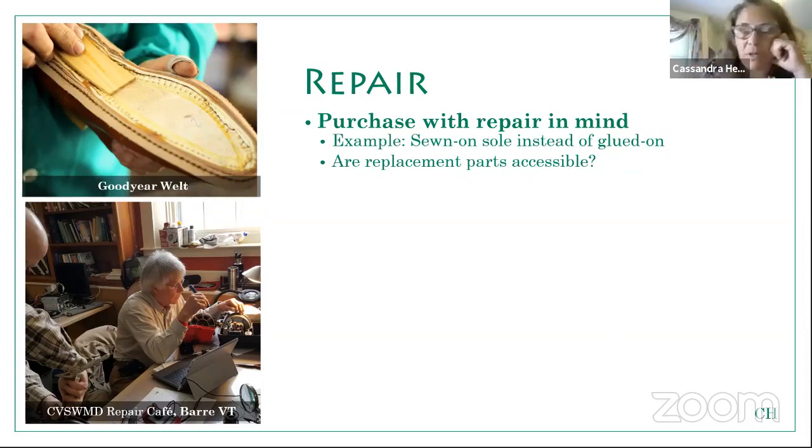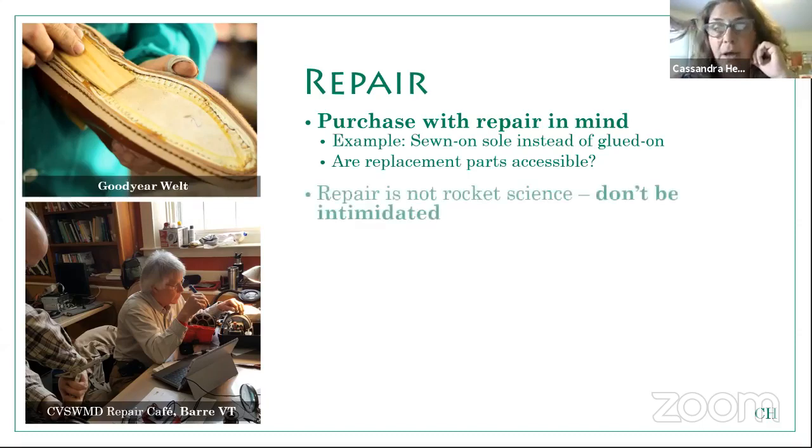And this is a great example of a shoe with a sewn on sole instead of glued on. And also, do you have a shoe repair person in your area? We're really, really lucky in Central Vermont because we have Boyvaers, which is a family-owned shoe repair place.